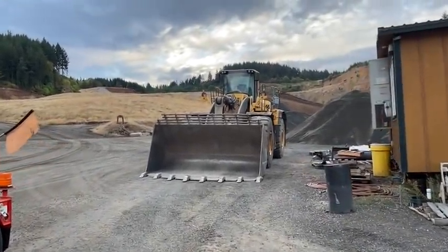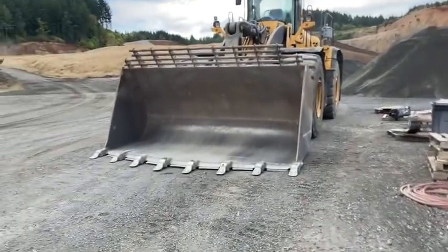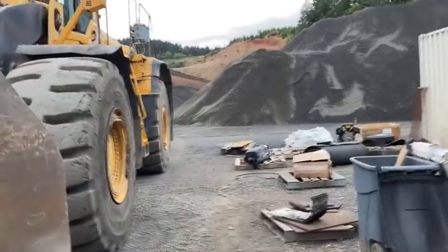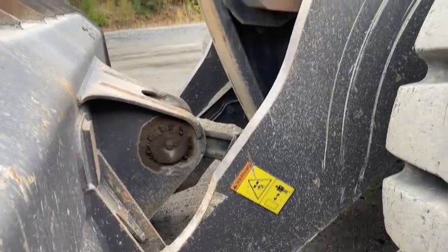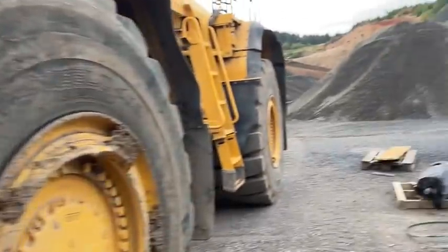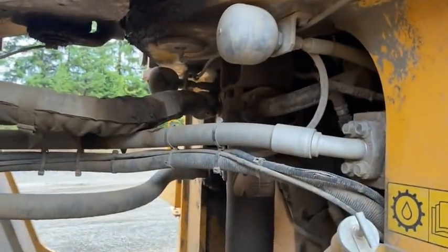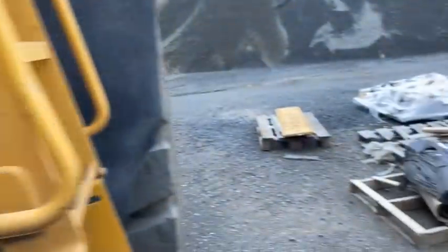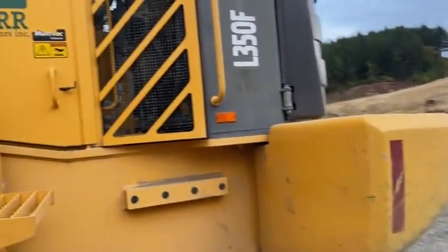I'm up here and check out this Volvo loader. What y'all think of this Volvo? Volvo built a first class loader. Might have automatic greasing. Yeah, it does. That's good. Oh, battery box cover's missing. Yeah, this is a nice machine. It's a L350, I think. Yep, L350F.